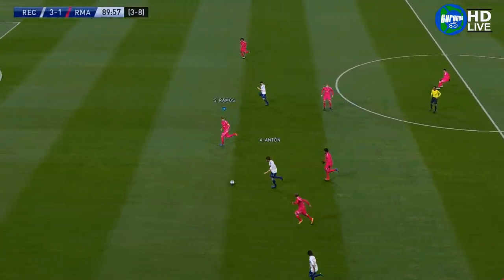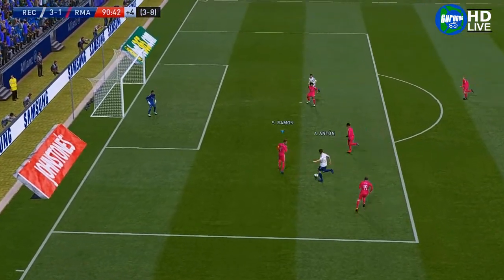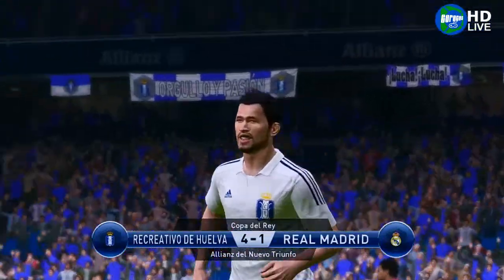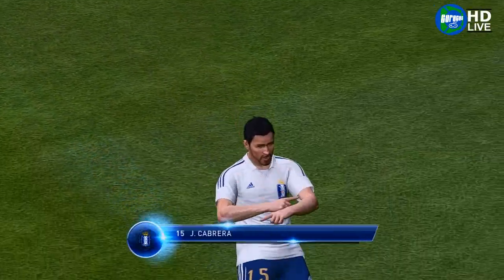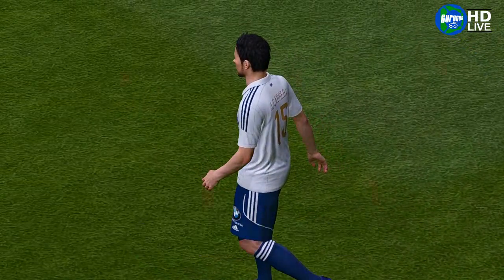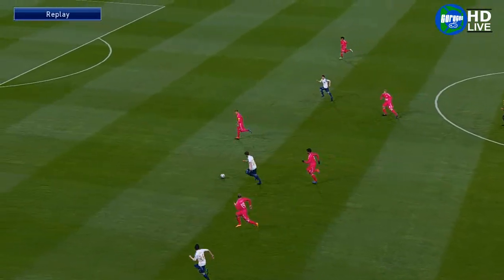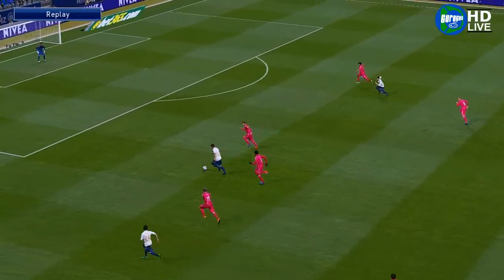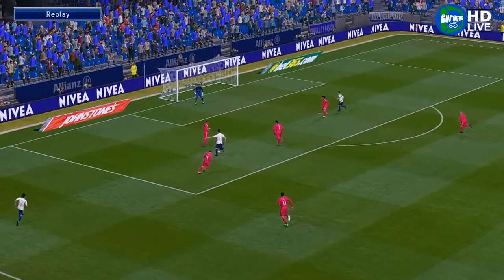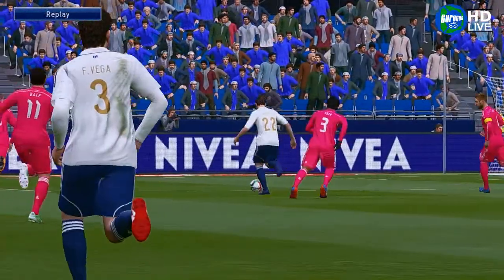Anton once again. He gets past the defender. Sergio Ramos is there to stop him. No, he gets past him as well. A pass and they score once again. It's 4-1. In the dying minutes of the match, Cabrera scores his second tonight. They may not get through, but they certainly have a historical win here. Anton with his 3rd assist tonight. What a great match for him. Lovely pass right in front of goal.